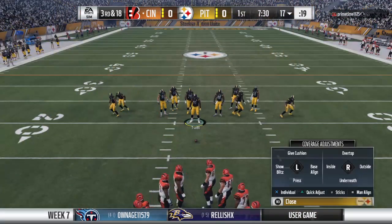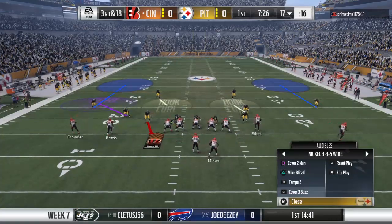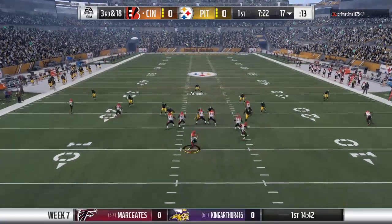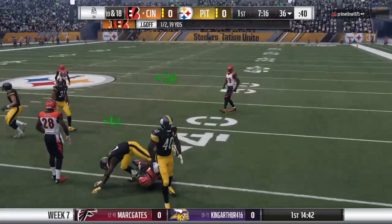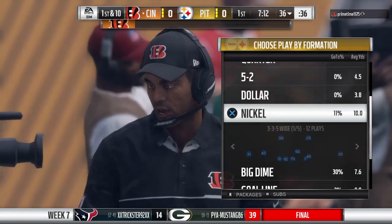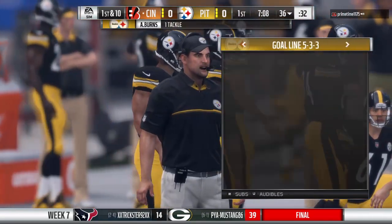I don't think this is the script they had in mind for their opening drive. This is 3rd and long. Out of the gun, Goff. And he finds a man with a crossing route. A great effort there to shed the contact, and it helps him pick up the first. A gain of 19 on 3rd and 18, and that'll move the chains.